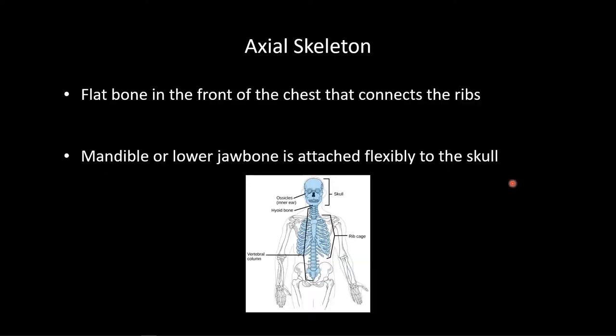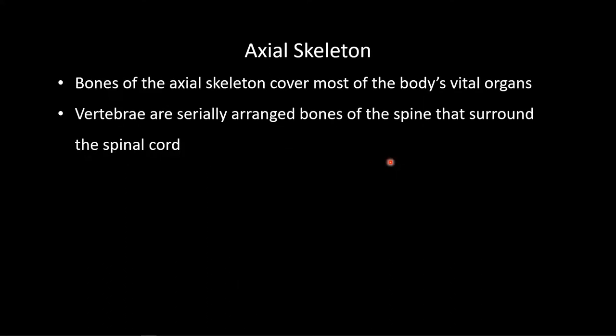The sternum is a flat bone in the front of the chest that connects the ribs. The mandible, or lower jaw, is attached flexibly to the skull, loosely attached so that it can move.